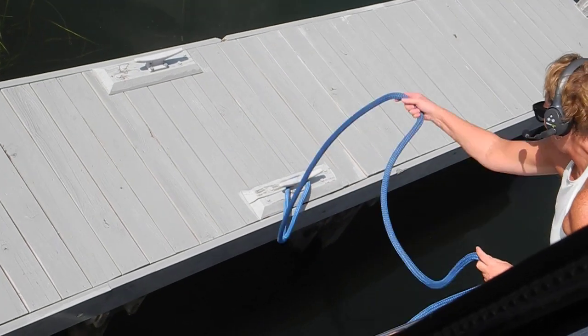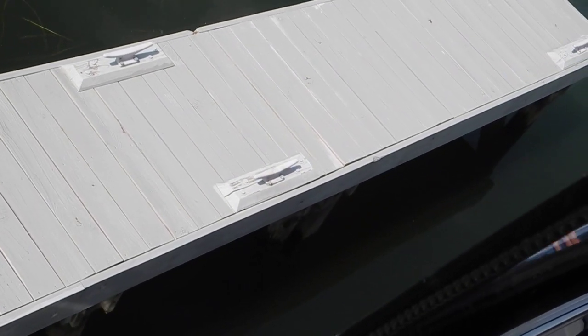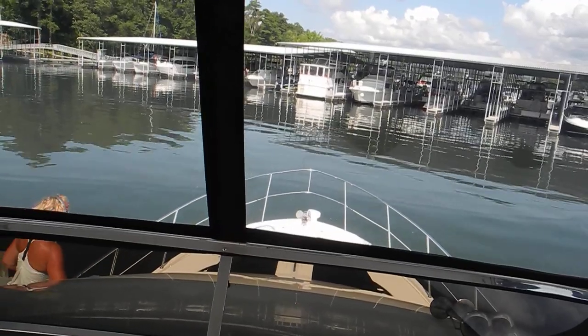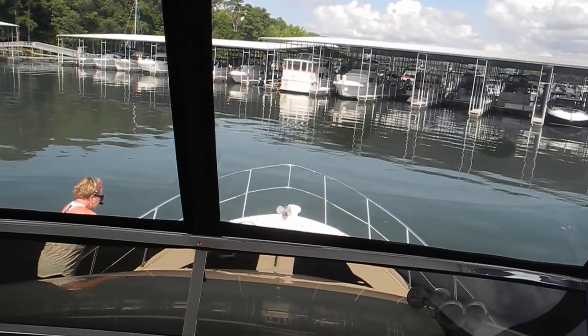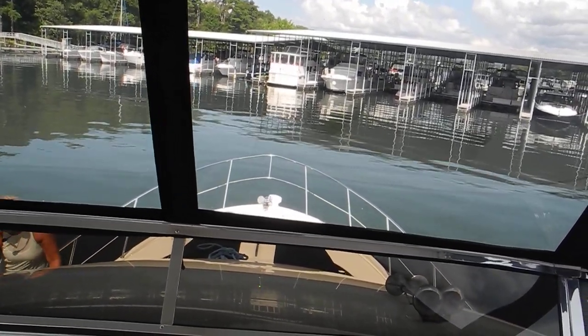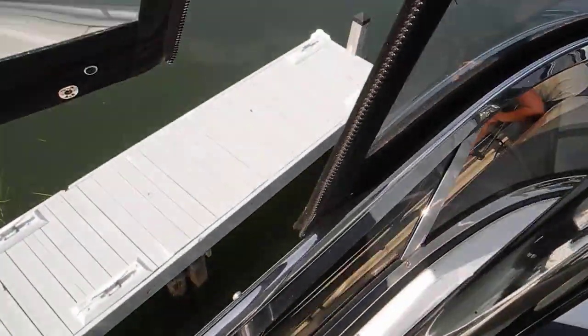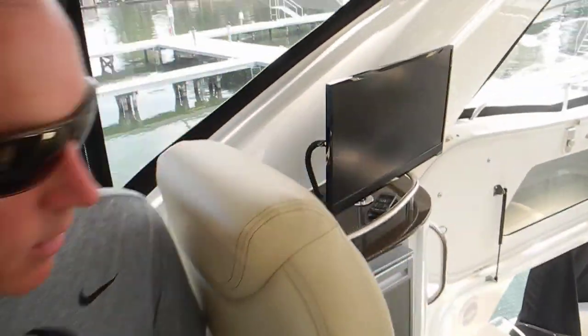I see a boat pole in your future. Okay, good deal. Okay, starboard only forward, which will straighten up the boat. Okay, both forward and neutral. And see, we've drifted away from this dock probably 5 feet. And that means we got 5 feet closer to our neighbor that's not there today.